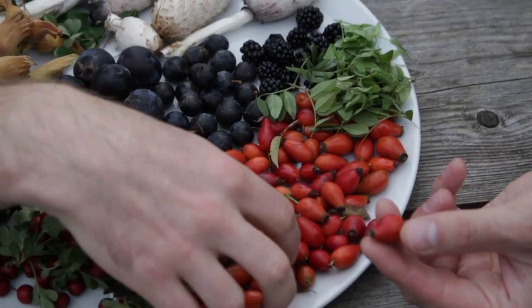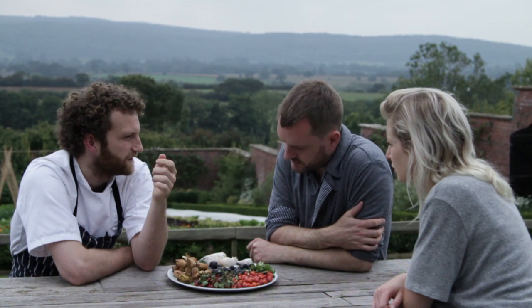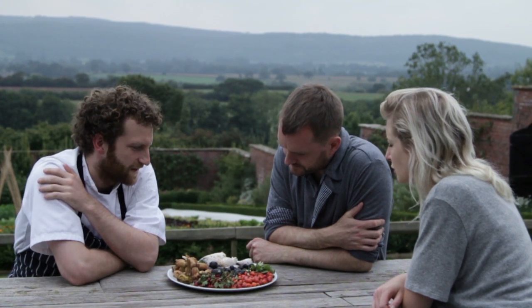You're going to make a rose hip gel. Or a rose hip syrup infusion. Blitz them up, crush them up, and get some water and some sugar and cook that down and then strain that, and that's as simple as that would be.